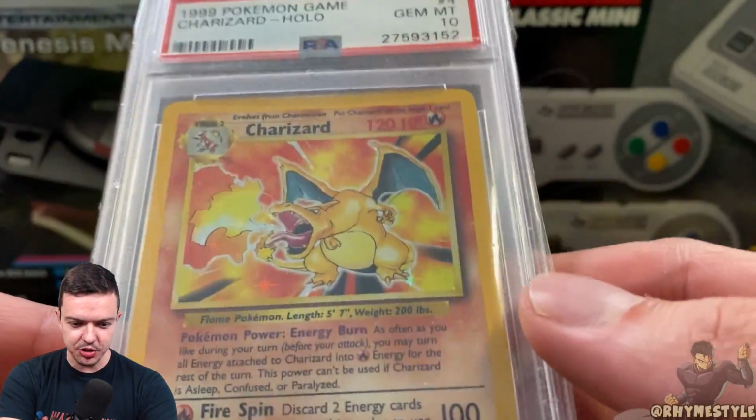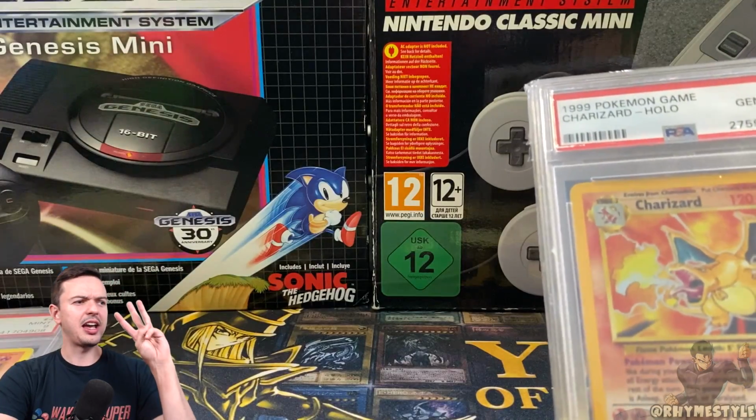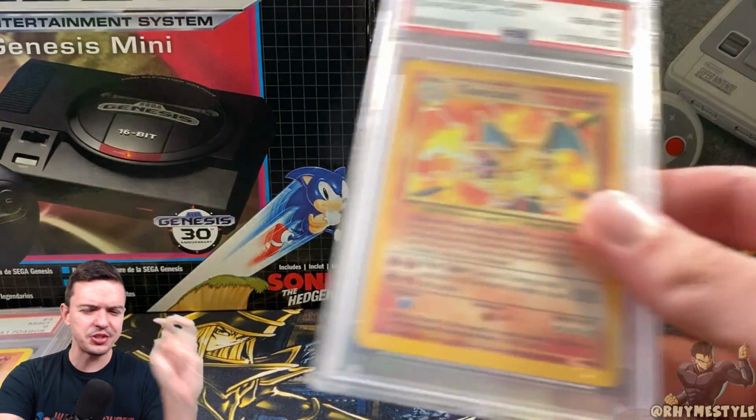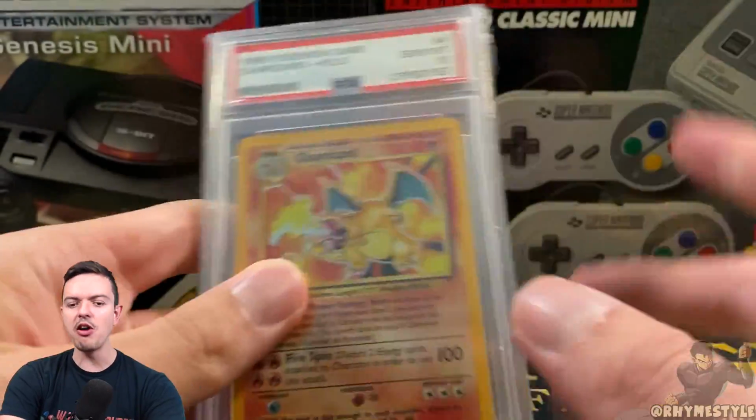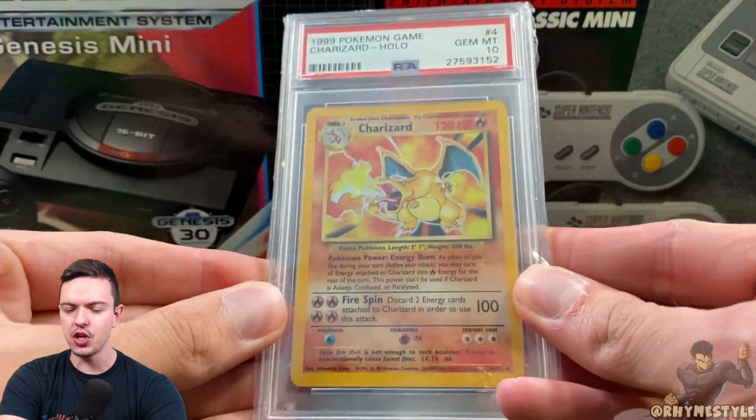This is the original Charizard, well, I guess technically the third version of Charizard that was released in the late 90s, featuring a shadowed border. This is what everybody had. This is like the item to have when you were a kid.